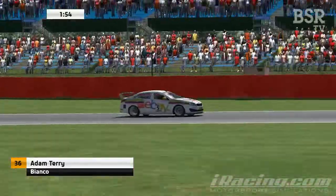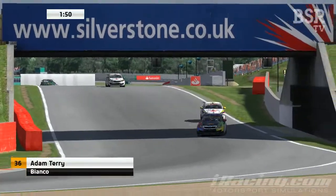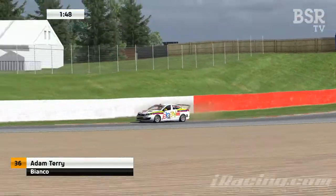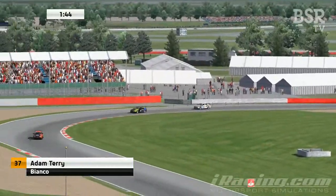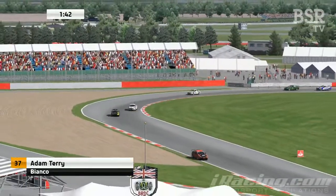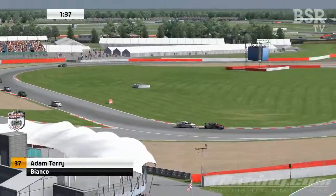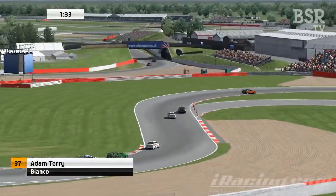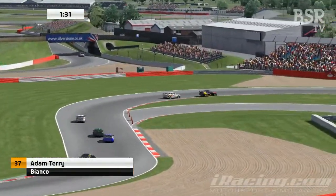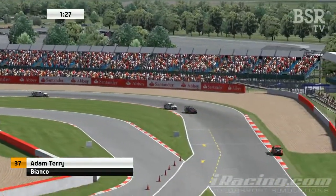Adam Terry is out on track in the number 5 Bianco machine. Can he repeat what happened in the first 2 races last time out? And what's going to happen on the grid? Because in the Carrera Cup we saw a lot of action on the grid. Not sure if you guys have had a chance to catch up with all that action. I didn't. I was hoping to run yesterday, but unfortunately the weather in the UK at the minute has other ideas.